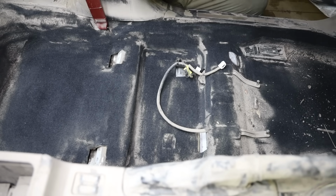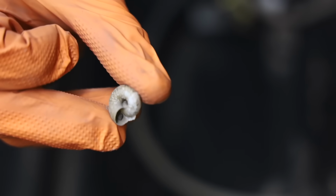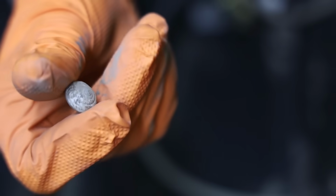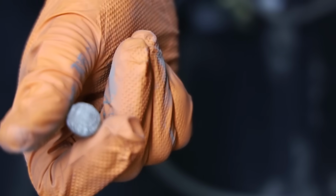So right here is where we found the seashell, and again, leave your comments below what you guys think, how these got in there. There were quite a few of them. I think I saw maybe 3 or 4, so I'm just curious what you guys think.